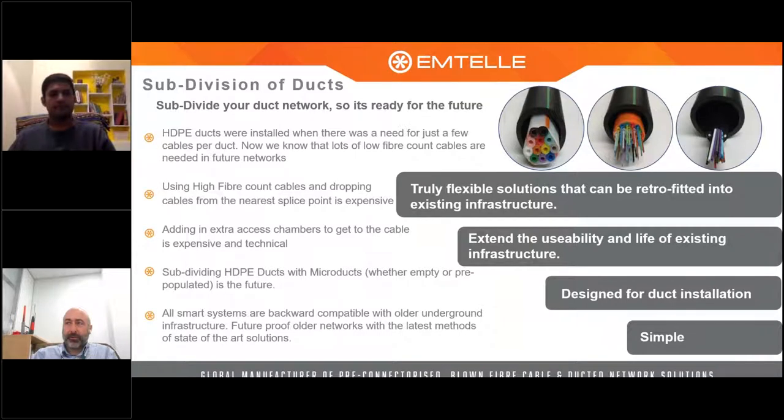With the blown fiber or the multi-foo or the retriever products, when you install these over a 2 kilometer length of network, you can access the microducts anywhere. You can open up the HDP duct, then open up the microducts or multi-foo or retriever, and get access to the fiber almost immediately. There's no extra splice joints required. There's no extra manholes required. It gives you the utmost flexibility to access fiber anywhere in your network in the future.